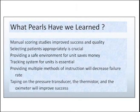So what pearls have we learned? Most home sleep studies being done, the data is not really being looked at, and it depends on which lab. But in our lab, we still manually score all studies, meaning we open up the data and the tech literally scores it just like an in-lab study. And I think it's really improved our success and quality of our studies. And that's controversial, and the makers of devices will show you that their programs are every bit as effective as manual scoring when they look at quality and inter-scorer variability. And then selecting patients appropriately is crucial.